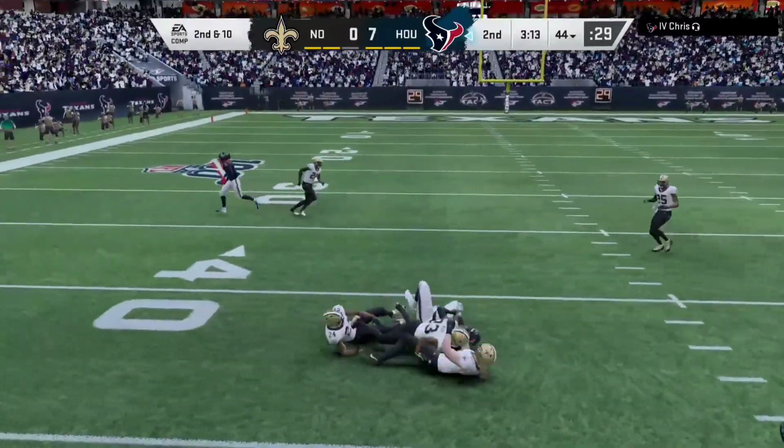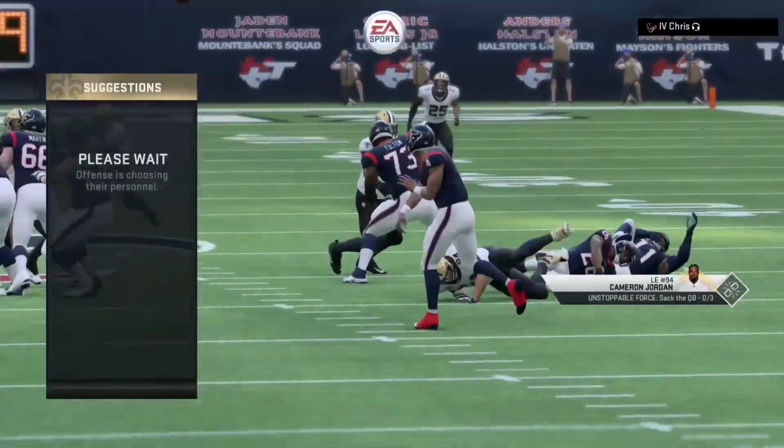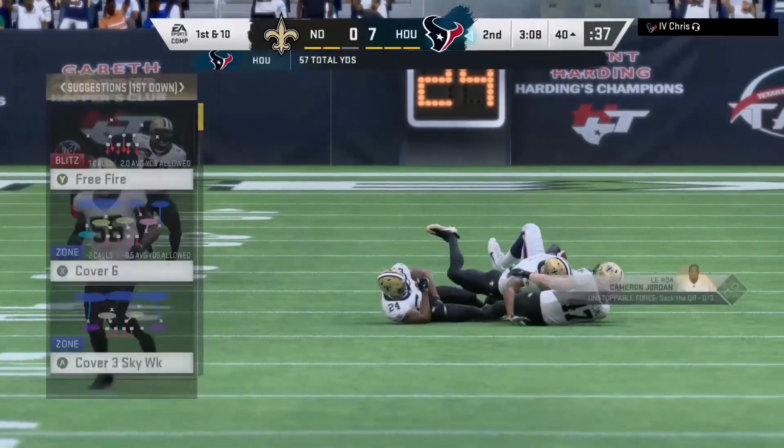Aaron Fowles. And they'll work this down to the 40-yard line, tackled there. 15 yards, the Texans pick up the first down.